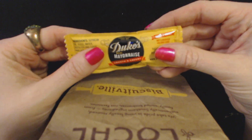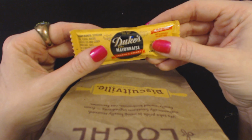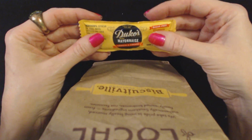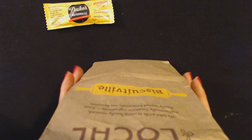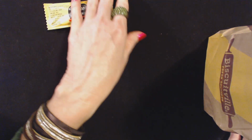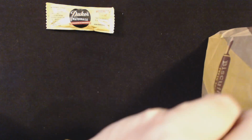But honestly, I don't really think it's any better than any other kind. You just get used to buying a certain kind, and that's just what you get. So we have one packet of Duke's mayonnaise, and I'm pretty sure there will be more. I'm going to move the bag aside so I can get them out. I'm going to put it right here so it's not far away. And this is the first one. This is the Duke's mayonnaise.